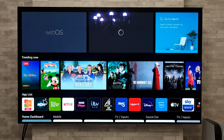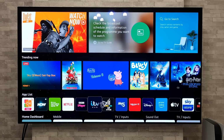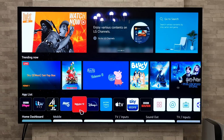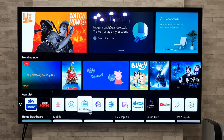Moving on to the next best thing about this TV, and it is the apps. Now, if you are from the UK, then you'll be pleased to hear that this TV does have the BBC iPlayer, ITV Hub, Channel 4, and My5 app, so you are well covered there for the UK catch-up services. And yeah, we've got loads more. So we've got things like Disney Plus, Prime Video, obviously Apple TV, as I've just mentioned. And there is plenty more to download as well. So yeah, fair play, this TV has really got you covered when it comes to apps.